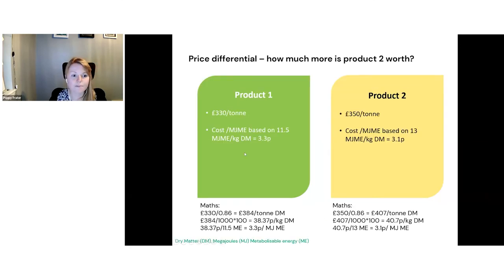Now you might go and ask the merchant what the ME value is of that feed, and I recommend that you do so, because that really does influence how much that product is worth. So for instance, that product one I've just described is £330 a tonne. If that's an 11.5 ME feed, that's 3.3 pence per megajoule of energy, okay? And I've just shown the maths down the bottom here. So you first convert it into pounds per tonne of dry matter, then convert it to pence per kilo of dry matter, and then dividing that by 11.5 ME gets me my price per megajoule of energy. My second product is £350 a tonne.